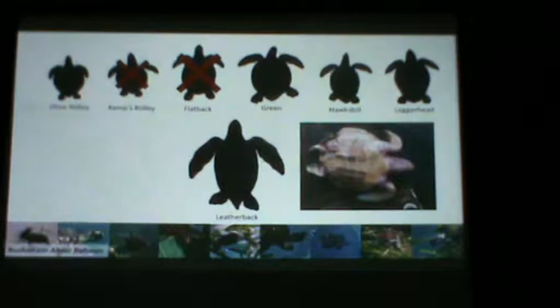Loggerhead? No, because this one, its head is not huge. When you see a loggerhead, your first reaction is, holy, it's huge, the head. Olive Ridley, who said that? Well done, yes, it's an Olive Ridley.